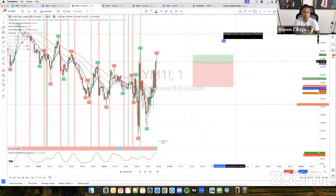strategy. First, you want to confirm direction of trend using the pivots indicator. Second, confirm direction of momentum. Confirm retracement.